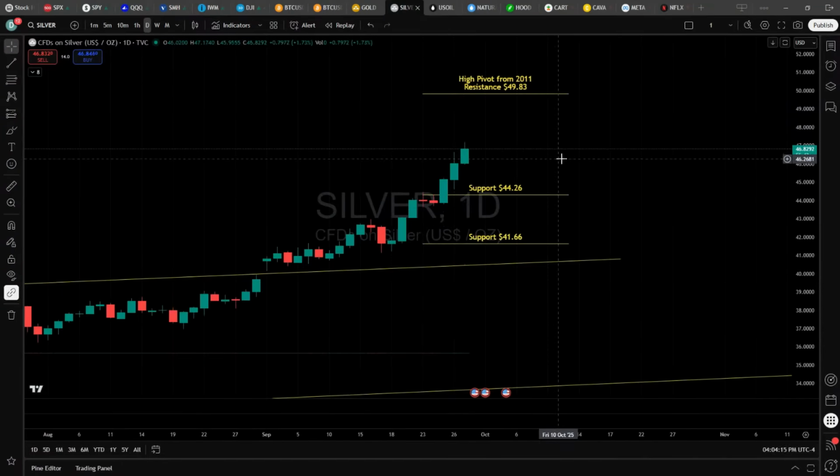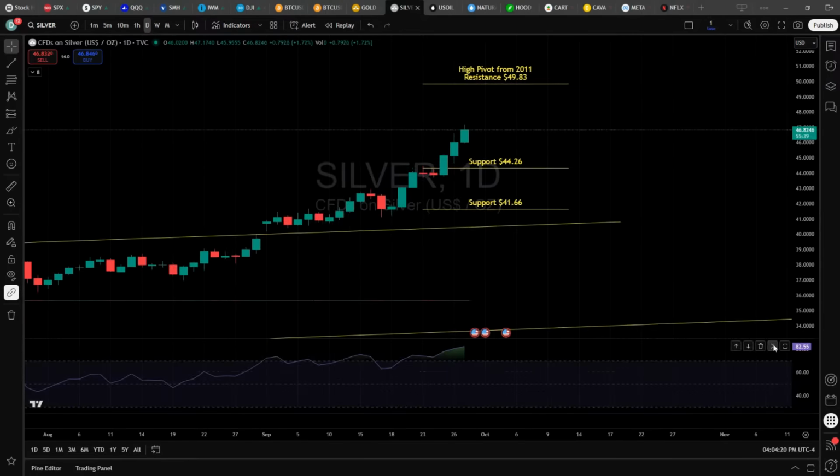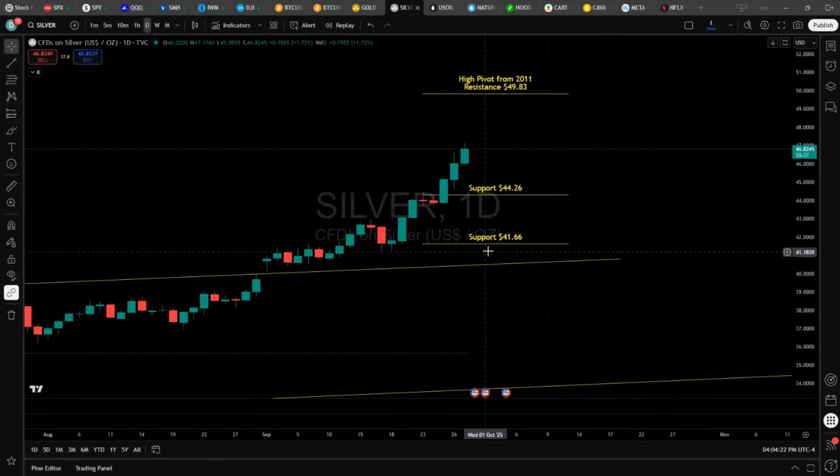Next up, silver. Another great move on silver. Now, we are beyond extended on both the gold and silver charts. We are due for some sort of pullback. Maybe that pullback will come after silver hits this high pivot from 2011, which is at $49.83. That's the next major resistance on the chart of silver.